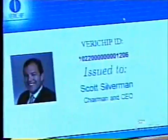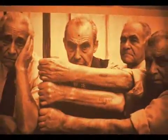You have a chip implanted. Is it underneath your right arm? It's in the right arm. You power up a scanner, and you simply scan the arm. And once you scan the arm, you'll see the identification information on the laptop here you have it hooked up to. It says some number. On the database about Scott Silverman, it'll have my driver's license information, it'll have medical information, it'll have financial information, and it'll have security information for ingress and egress into facilities.